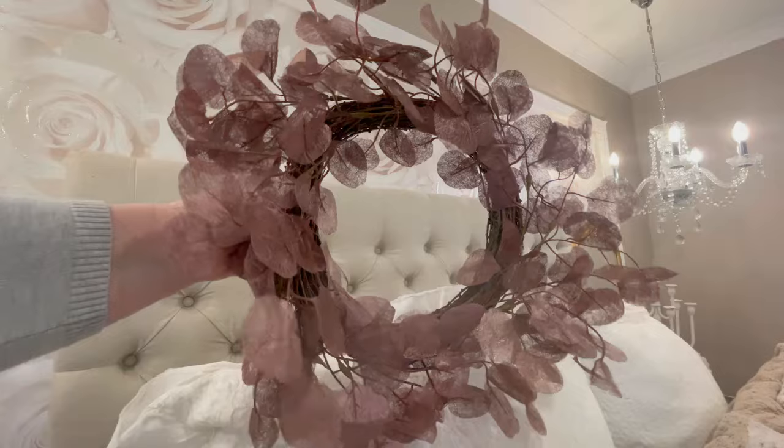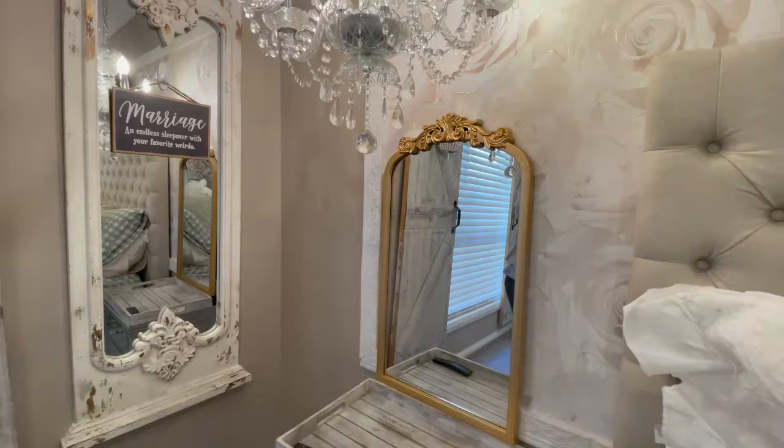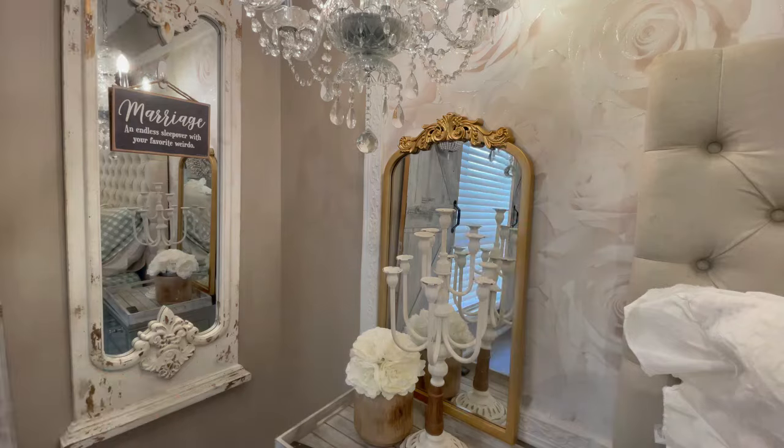Now, above my bed, I added this gorgeous rose-coloured wreath. Behind my bedside tables, I have these beautiful French provincial mirrors that I recently picked up from Spotlight, and then I just added my decor back onto the table.